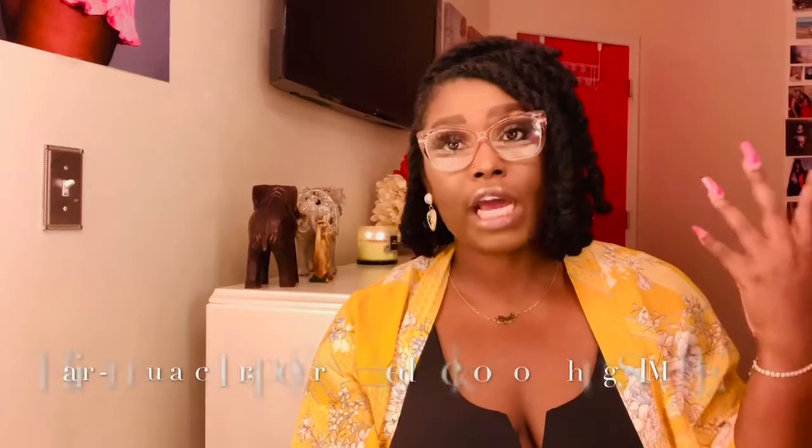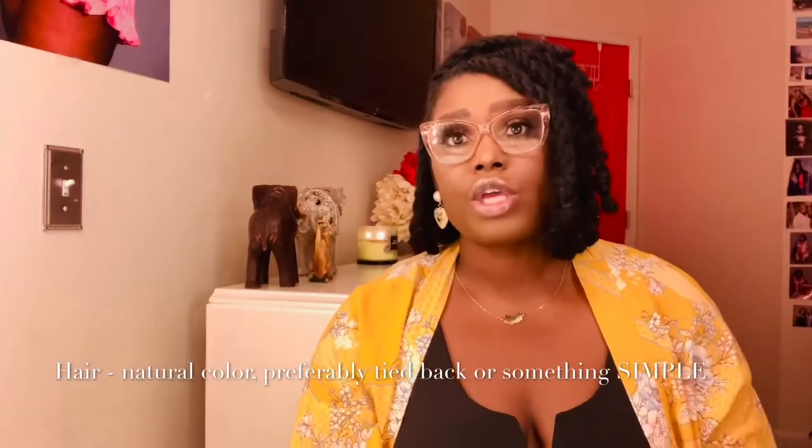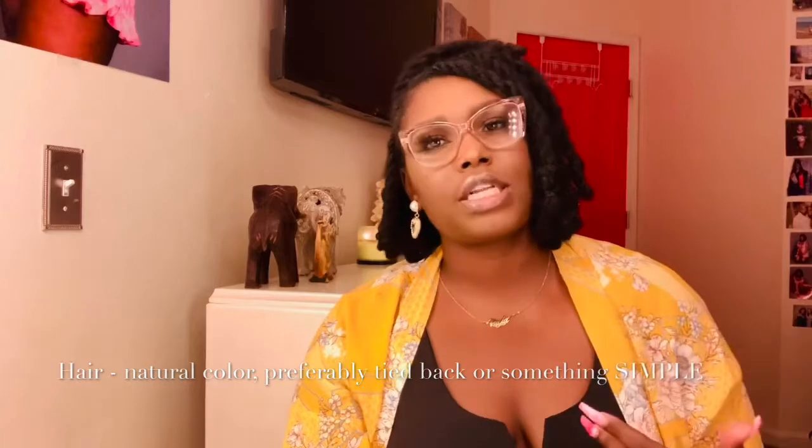Okay, so we talked about natural makeup, nails, earrings, hair. Ladies, hair, put it back in a low ponytail. But I'm thinking about nursing. For other jobs, don't have your hair out. I know you're supposed to have your hair pulled back into a low ponytail. Nowadays, I know a lot of girls got their frontals going on, their closure wigs and stuff like that. Keep it simple.